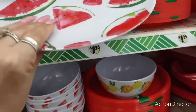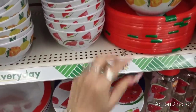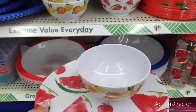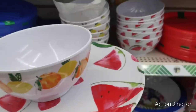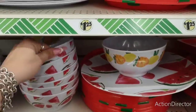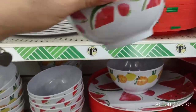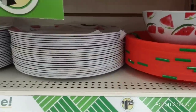All right, they also have the watermelon plates. Like, are you serious? Wow. That is too cute. And that would actually go, like, I would totally mix it. All right, let's take a look at the watermelon bowl. Look at how nice it is. It even has a rim, so it sits. I can't believe it, I might get a couple of these.